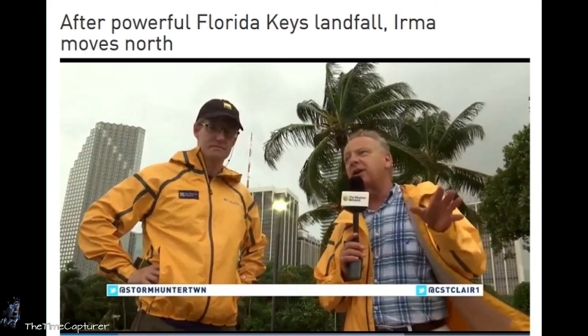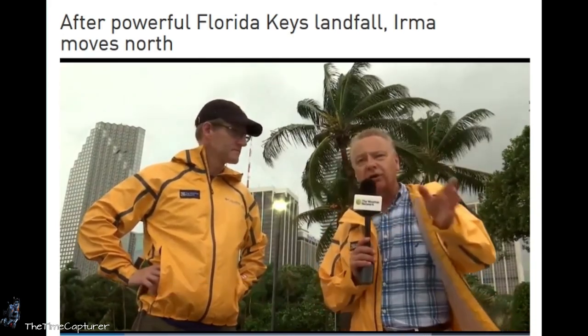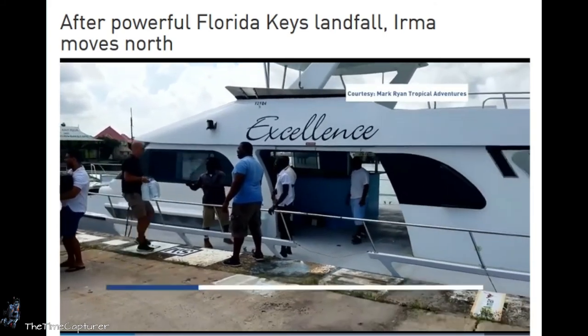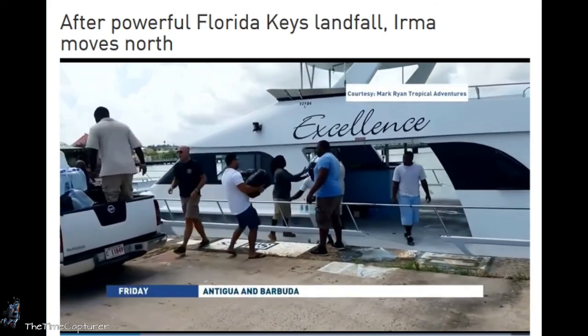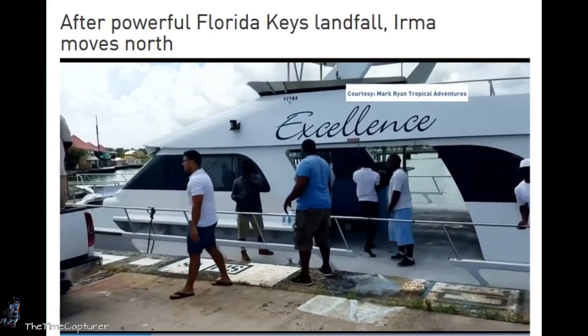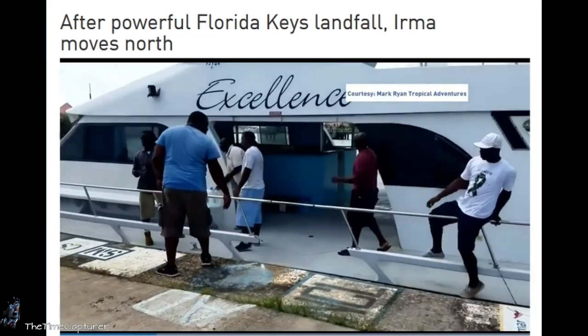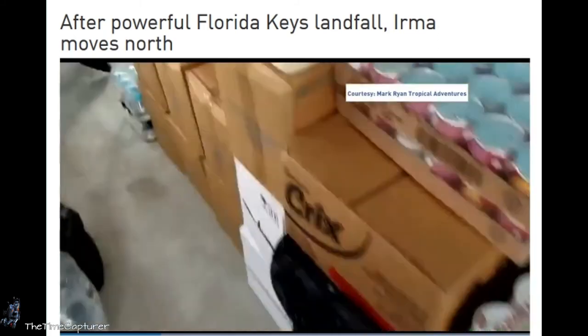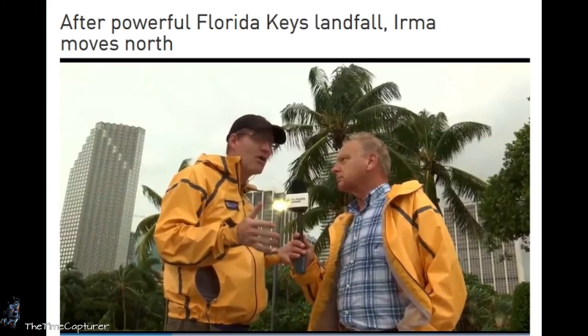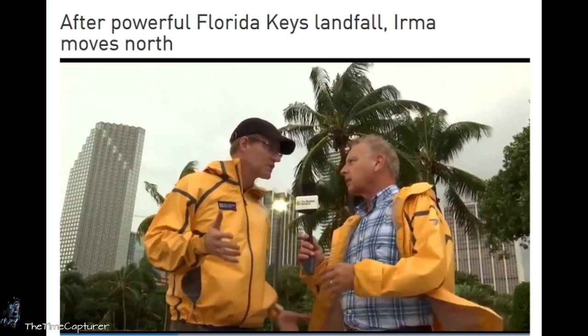I want to show you some video of the devastation earlier in the week. Irma through Antigua, Barbuda, almost wiped clean. Just unbelievable devastation. Yeah, and that's what you get when you have a Category 5 landfall, and that right side of the eye wall comes over the island. You're talking about almost like standing inside an EF3, EF4 tornado for hours on end. It's no wonder the destruction is so complete.